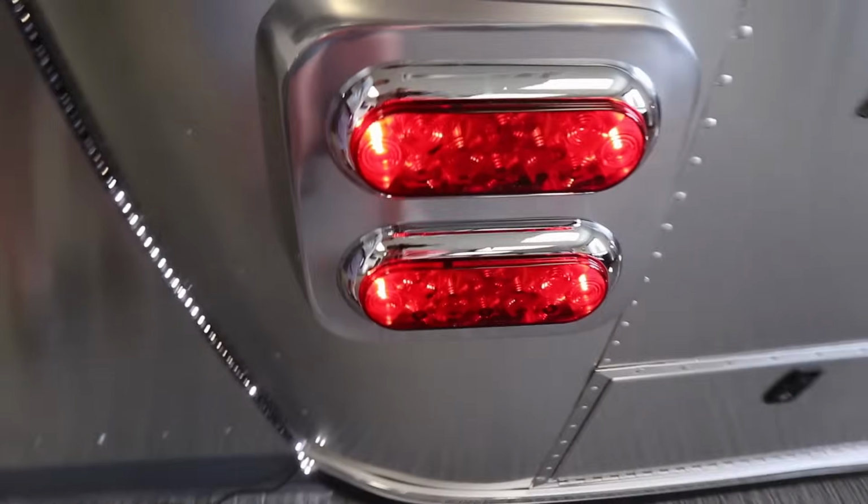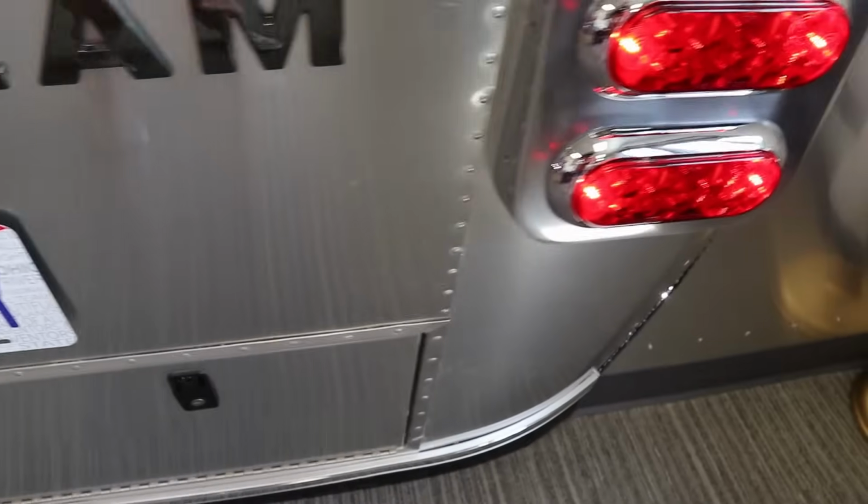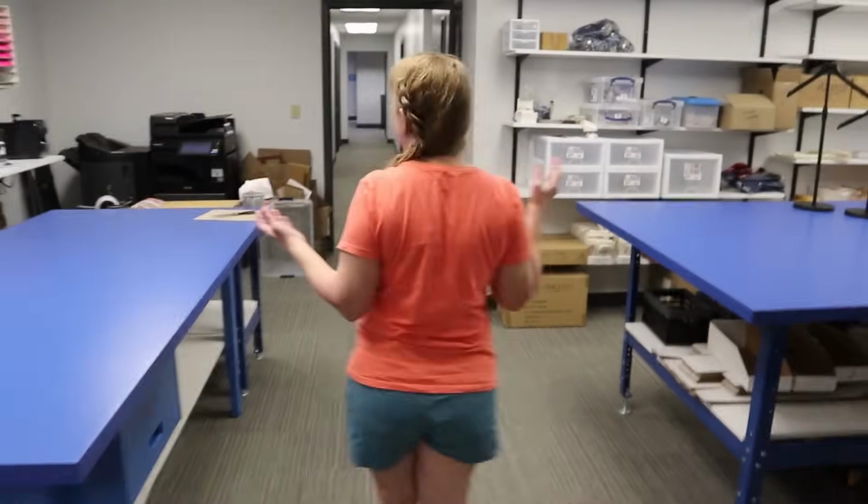I love it that the taillights work. Yeah, the taillights work. Ooh, we're going to have to sign the guest book. It just gives you that opening feeling, that space of you're in the premier RV club in the United States and Canada. This is amazing.